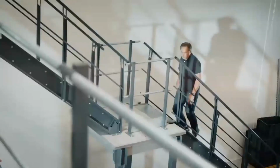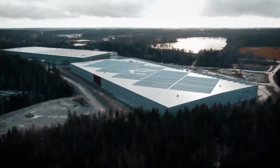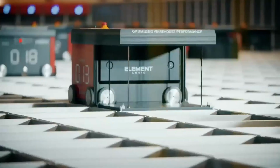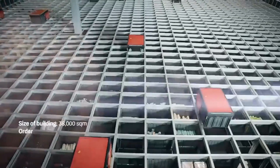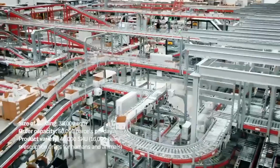Per Sverdsson has been building successful e-commerce businesses for the past 25 years. Now, he's building them for the future. We want to be the largest pharmacy in Sweden. Our customers want us to deliver very fast and have a large assortment. To succeed with that, we need to have a very high automated system that is very efficient.